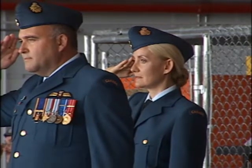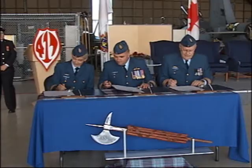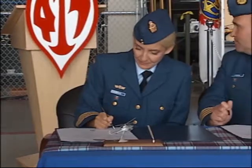It was a big day for Sass Jordan and members at Four Wing. The Canadian singer and songwriter was sworn in as the honorary colonel for the 417 Squadron.